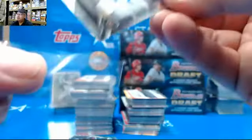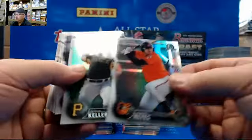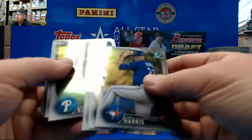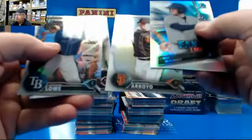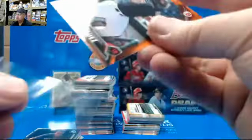Corey Ray, the second one. And he was what? 5th overall? Yep. Refractors of Keller and Reyes. Alex Spies, 135 out of 499. Alex Young Blue, 129 out of 150. Low and Arroyo refractors. Oh, we have orange paper. Nelly Rodriguez, 2 of 25.